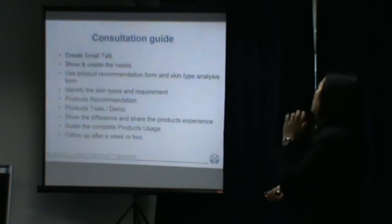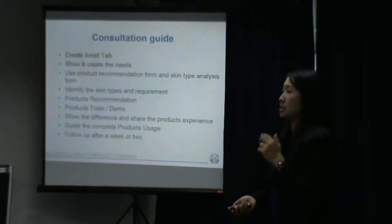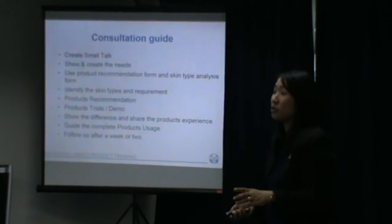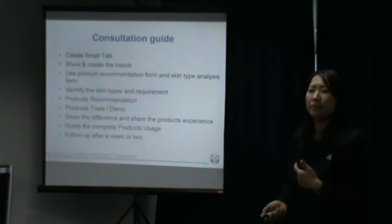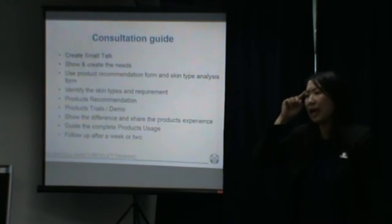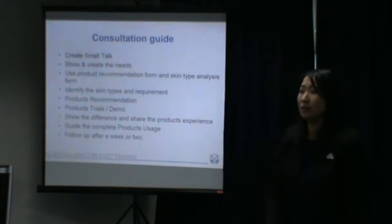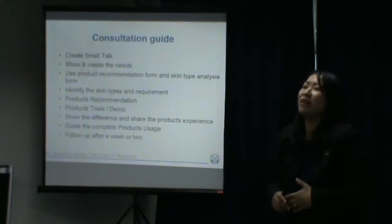Consultation is always important. It's where you make small talk by getting to know what your customer needs. Always remember that. Then from there, target. At times, if your customer tells you everything they need, don't confuse them by recommending everything. The first thing you see, the most serious problem, you guide them through, because humans are never satisfied.